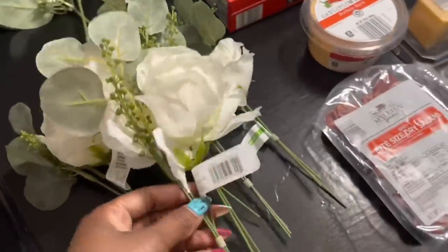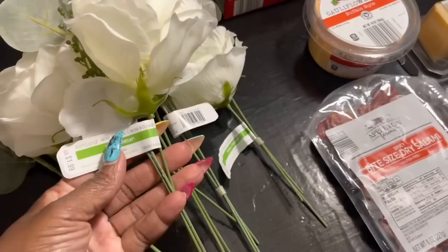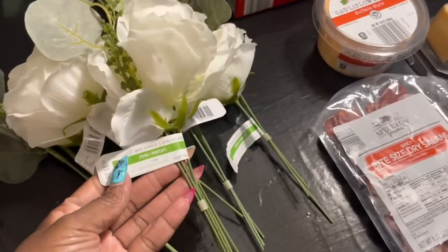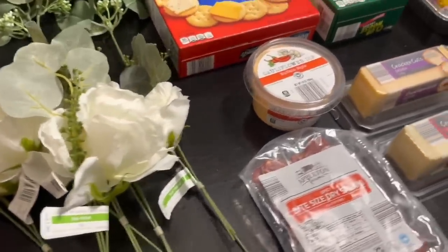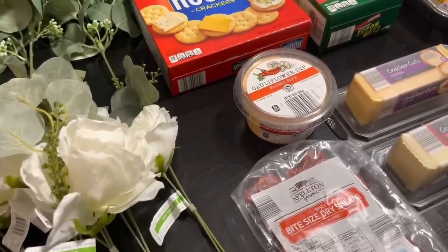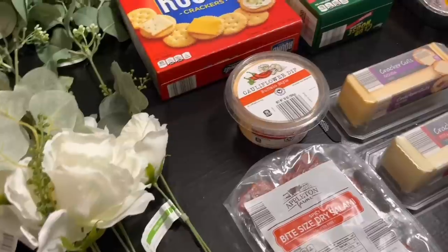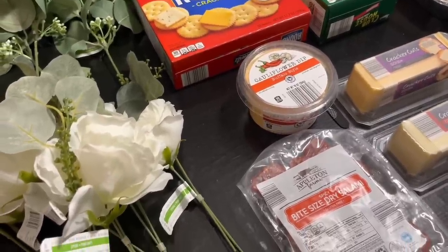And then from Michael's, I told y'all I took back about almost $50 and really didn't need anything from Michael's. I'm very proud of myself. I literally said I was going to be in there for like 7 minutes. I might've been in there for like six. Okay, I was in and out. No, maybe let's say like 7 to 10 minutes. I was in and out though.